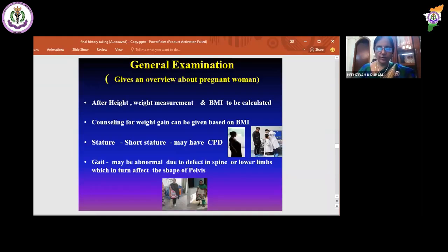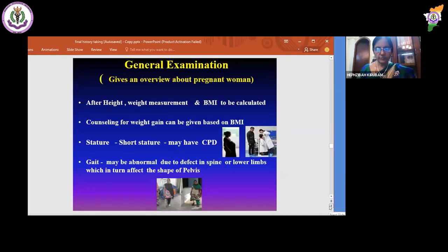And then we'll also look at edema if she has any edema. Normally physiological edema is considered to be physiological in pregnancy, but it is usually relieved after 12 hours of rest. So if that persists after that, then it is considered to be pathological.